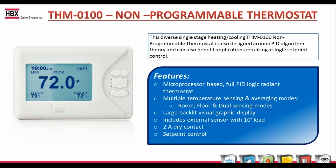So with that, we're watching the rate of the movement on the slab on the way up, and we're watching that rate of movement on the slab on the way down as far as heating is concerned. That means we won't be overshooting and undershooting. If you don't have that full PID logic, you're really going to be overshooting and undershooting on that radiant application. So there's 3 different modes you can use the thermostat.